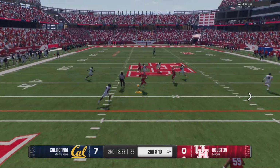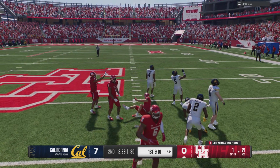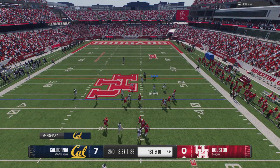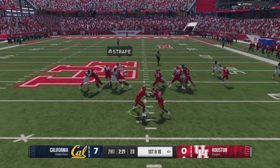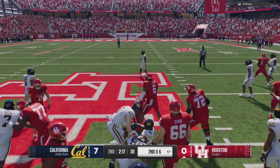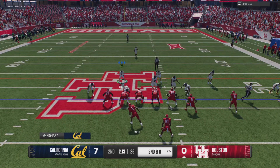Coming after him. He's got an open man. And chunk plays are the name of the game, and they get one here before the defense finally makes the stop. Houston wants to play fast. They'll leave it with him. Creating some space, getting just enough good blocking, and they've got it up to the 47-yard line.